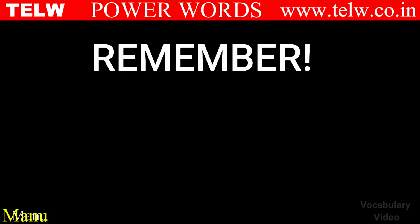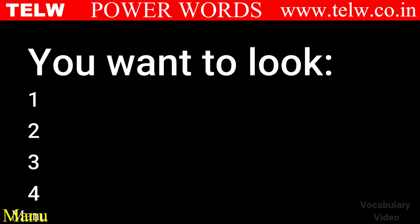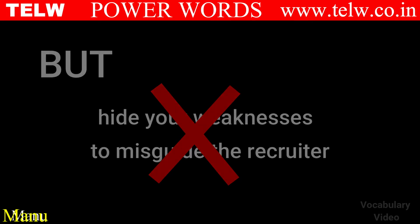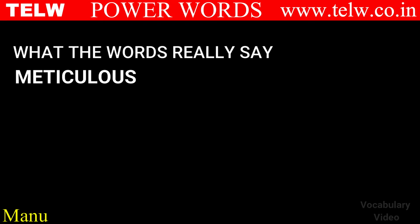Remember, when you're drafting your resume, you wish to look like somebody the interviewer would want to hire. You want to look professional, invaluable, dependable, and capable. At the same time, you do not want to hide your weaknesses to misguide the recruiter. Now let's see what this word really says.